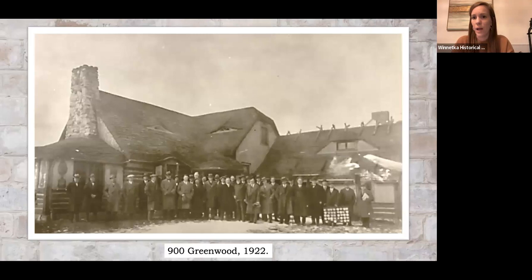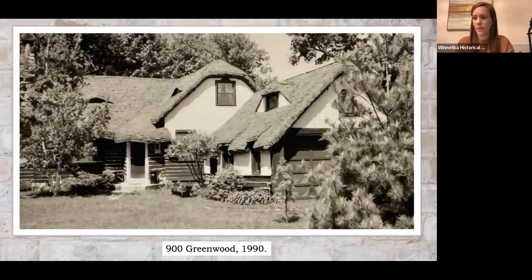The first of the Swedish cottages built was 900 Greenwood, which was completed in 1922. This is a picture of 900 Greenwood upon its completion. We think Paulson is likely in the photograph, but we don't know what he looks like, so we don't know which person he might be. The house is a log and stucco structure with a thatched roof typical of the southern Swedish countryside. One fun fact about this house, it briefly found fame when it was featured as Scrooge's house in one of the English film productions of A Christmas Carol.